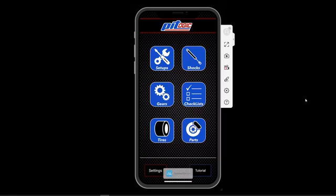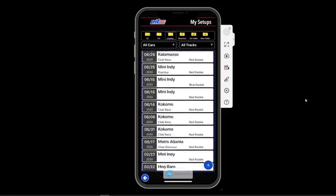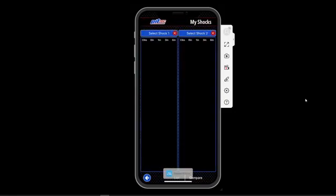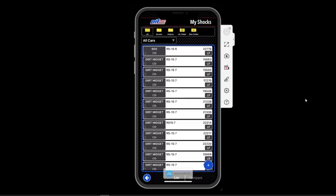Yeah. So one of the first things you'll notice is when you click on setups and shocks, Kevin has done a really nice job of cleaning up this page as people have started to use it more and more, and we have tons of setups. Now it's easier to see the date and the track and then the class, so you see all my setups there with Hudson. And then the shock list is the same. You can see by car, brand, model of shock, and then serial number and corner, so it's really clean.